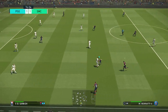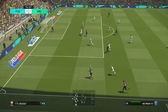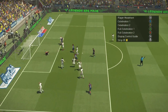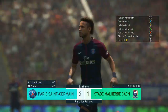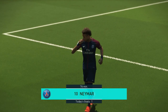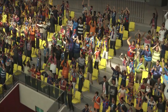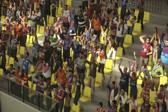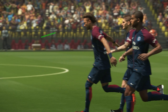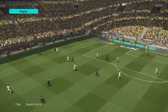Marco Verratti. Going through. Neymar. Is it in? Goal! Paris Saint-Germain! And again they hit the front. Well, none of us were exactly sure how that was going to end up then, but I'm delighted to see such a happy ending after such a splendid dribbling run. I mean, he really did fool that defence into wondering what he was going to do next.